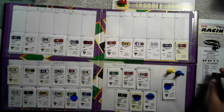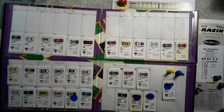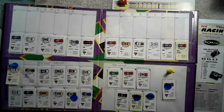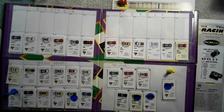So we go to turn 31. Three more laps here in this middle portion of the race. That's middle group rolling for control. Alan Kulwicki, chance at the top. Needed three, rolled six. Ernie Irvan needs a three. Does it, and he's going after number two with a blue three.